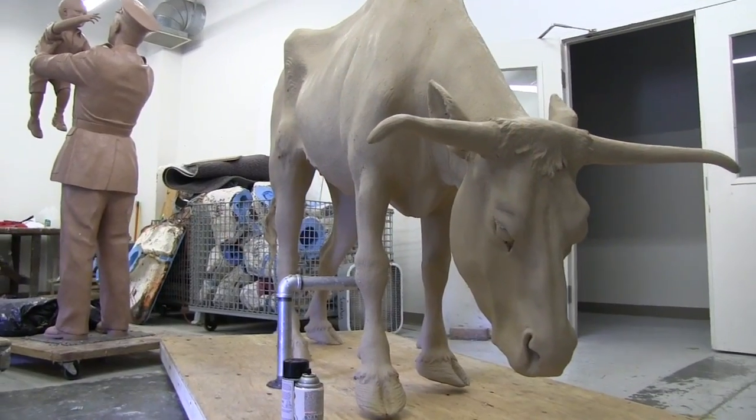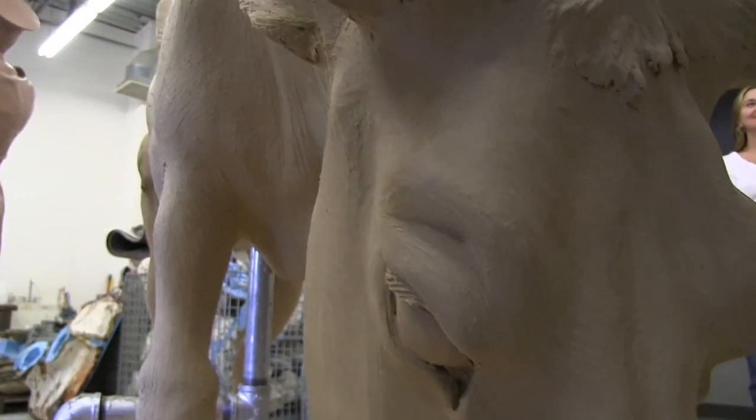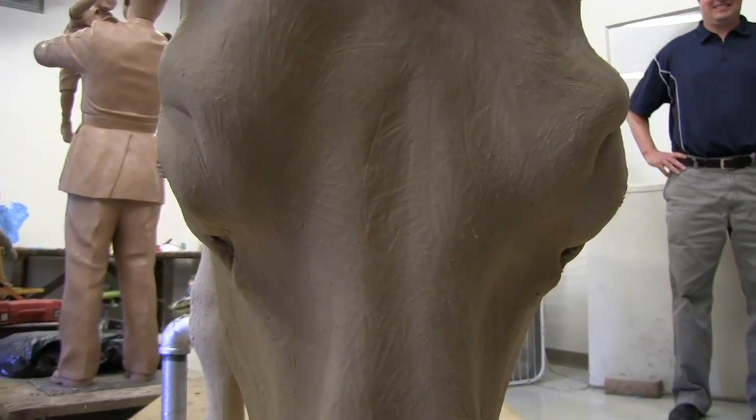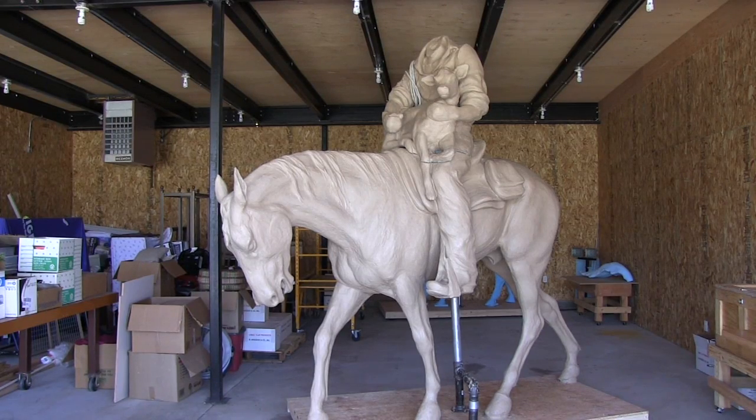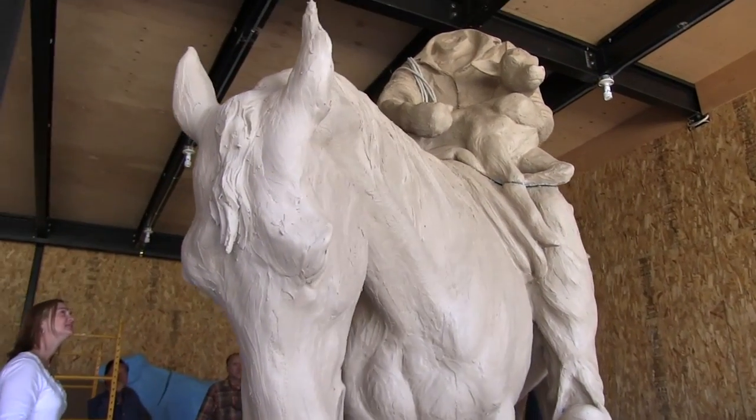Well, Adam, I've seen those sculptures. They're pretty big. How much weight are we talking about? Well, one cow alone will be between 800 and 1,000 pounds. Wow. So there's 12 of those guys. Then when you add on the cracker cowboy on horseback, that's another probably 2,000 pounds. So, wow.